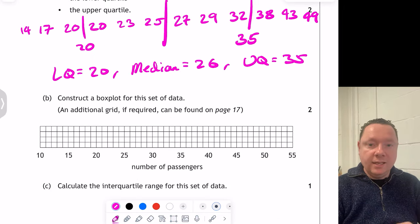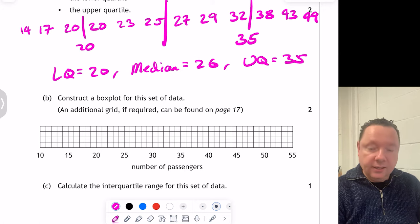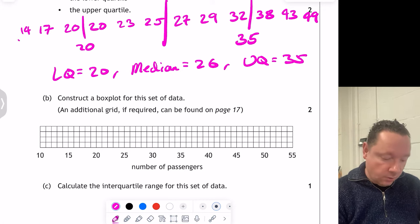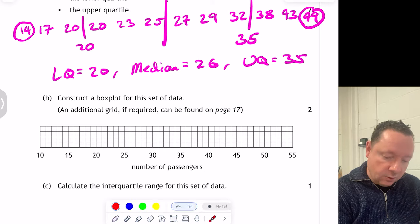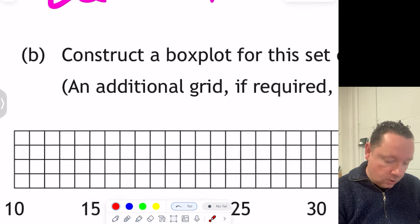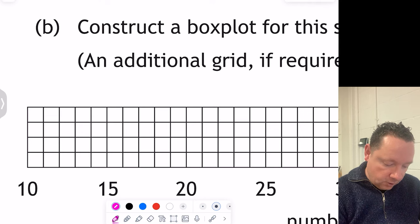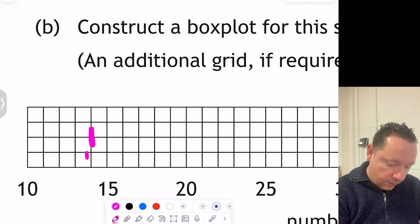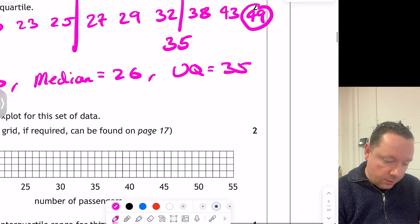Draw the box plot for this data. For a box plot, you need 5 things. You need the lower quartile, median, and upper quartile, and your start and end numbers. So your lowest number is 14, and your biggest number is 49. You need to be as accurate as you can. So these boxes help. This goes up in ones. So I can just count to 14. There's 10, 11, 12, 13, 14 is going to be here. So that's where I'm starting my little box at 14. And then our biggest number is 49.